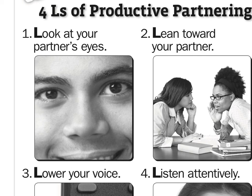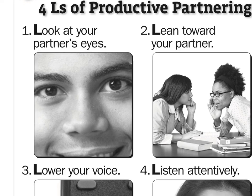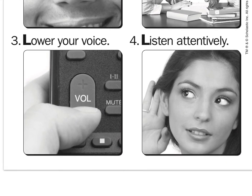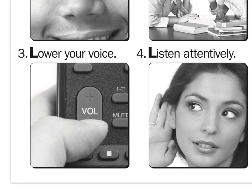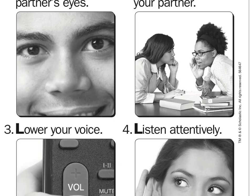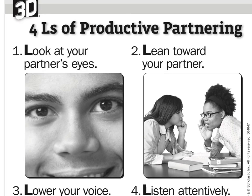So what does that mean? It means you're not leaning back in your seat. You're not putting your head down. You're showing interest. And obviously lowering your voice and listening attentively makes sense. Okay, the 4 L's of productive partnering.